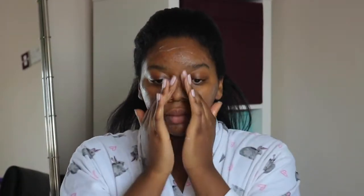So all I've just done right now is wet my hands, put the cleanser on my hands, and I'm just gonna work it into my skin. Sometimes I like leaving it on for a few minutes. It can also work as a mini mask. It just depends on how my skin feels that day. And then I try and work it more around my pores, because my nose gets congested a lot because I have an oily T-zone.